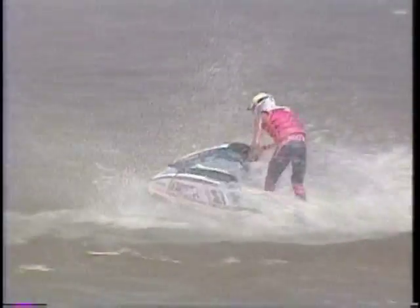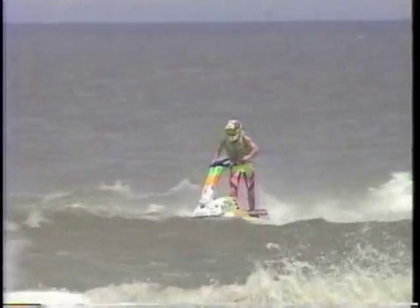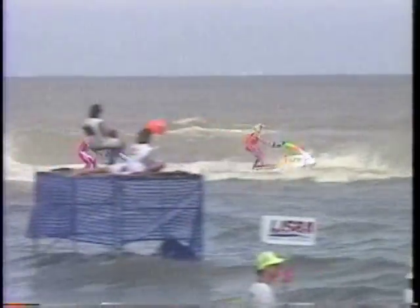Jeff Jacobs trying to hook up and maintain the power in the water. Here is Victor Sheldon. Sheldon now again, another little leg drag back into the tray. Couple of small mistakes. And Jeff Jacobs is right on him. Victor goes down. Jeff goes down. Back up into the tray they go.